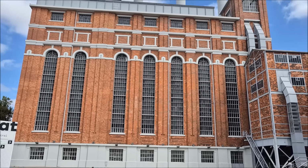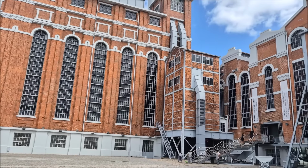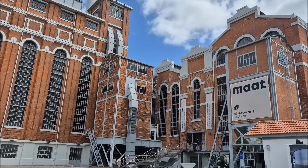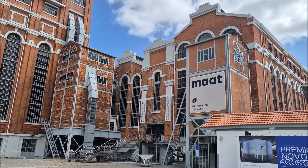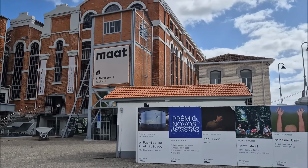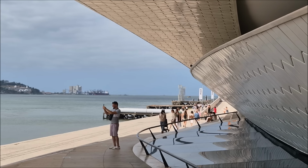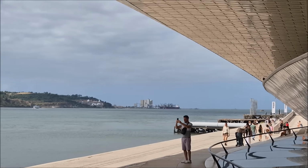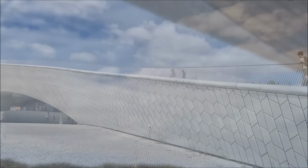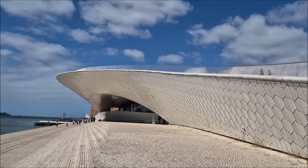It hosts temporary exhibitions, installations, and projects that explore the intersections of art, architecture, technology, and society. It aims to foster innovative and forward-thinking ideas, often focusing on contemporary issues and experimental art forms. The museum includes exhibition galleries, a riverfront outdoor space, a library, and an auditorium for lectures and performances. Its location offers stunning views of the river, making it a popular destination for both cultural exploration and scenic walks.